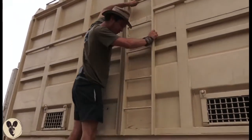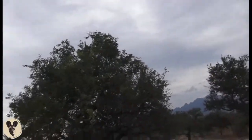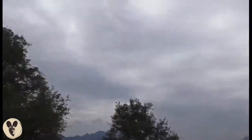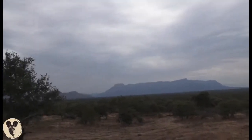Okay, you want to pass me the camera? Oops. Let's not drop the camera. Okay. Different perspective. There we go. Isn't that beautiful? Drakensberg Mountains.